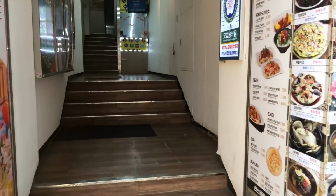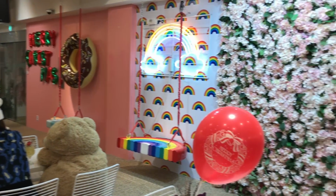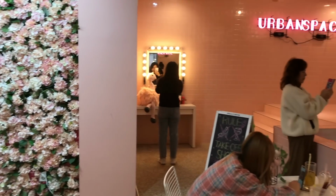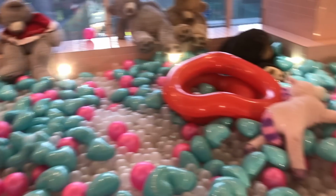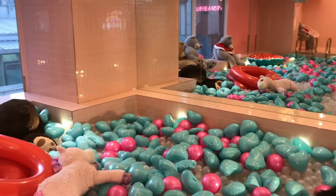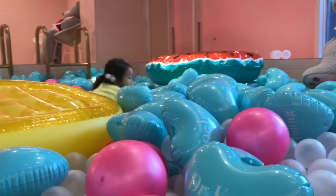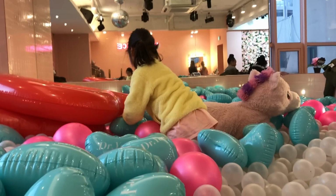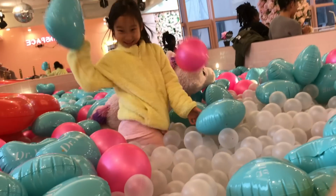So next up we have Urban Space, and if you are jealous of those kids cafes in Korea, this is a cafe for adults. And the crazy thing about this place is they have a ball pit. This is a really Instagram friendly place. Everything is bright and pink and just waiting for you to take a photo there. I don't think that this place is really meant for kids because they sell alcoholic beverages and every person who enters is required to buy one.